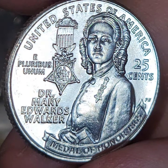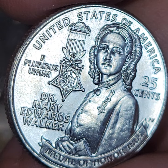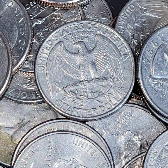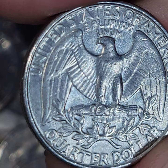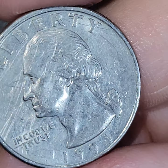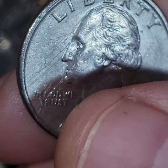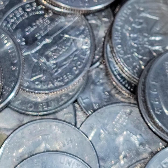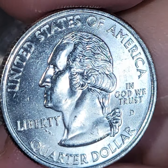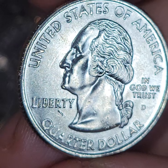Dr. Mary Edwards Walker, Medal of Honor, 1865. Isn't that something? I'll put that one to the side. Only 2024. Yeah, there's no way we're going to find silver in 2024, right? Everybody knows what a silver quarter looks like. I've only found 2 silvers. See, I think that's bagging. It looks like bagging to me.